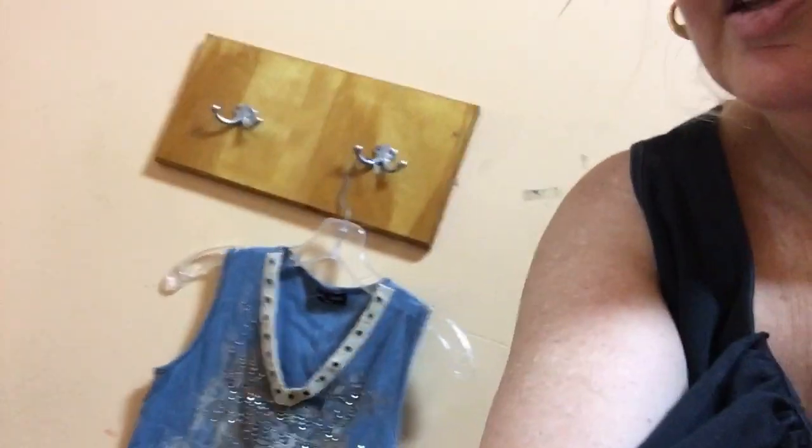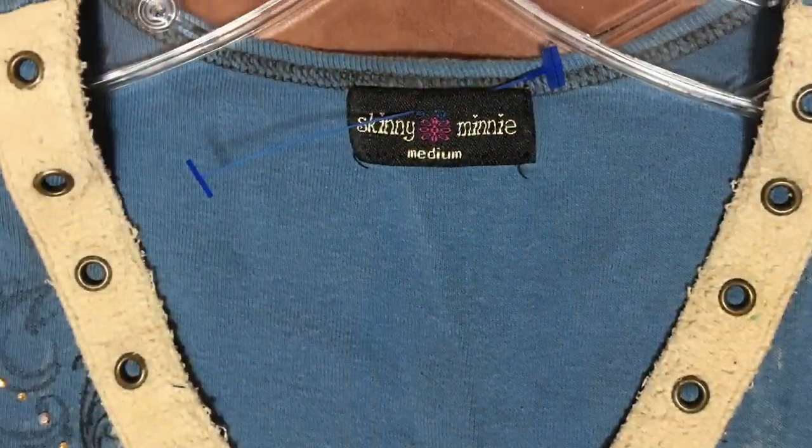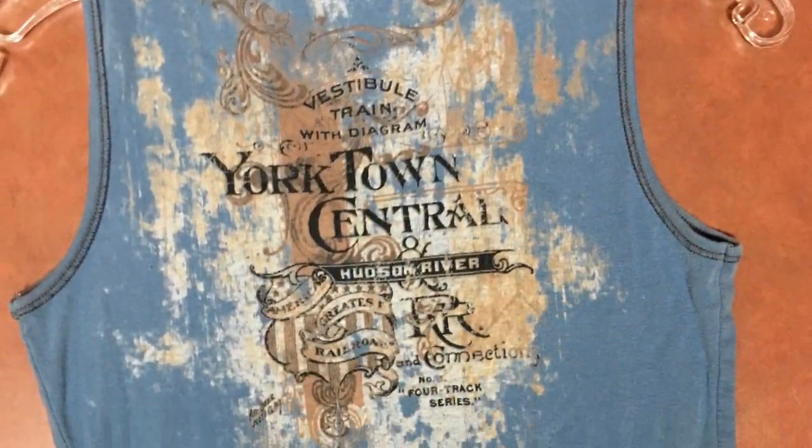I am in the dressing room and I'm going to show you 3 tops I got that are exactly the same as from Urban Outfitters I saw on their website. The first one is this vintage T-shirt right here. You can see it. Look at that. V-neck with the tabs, exactly the same as what they have. And it's a blue tag, so that means it's 50% off. You can't beat that.